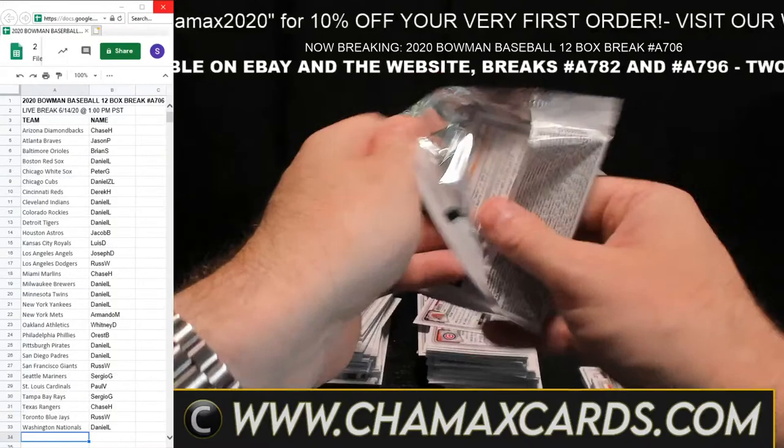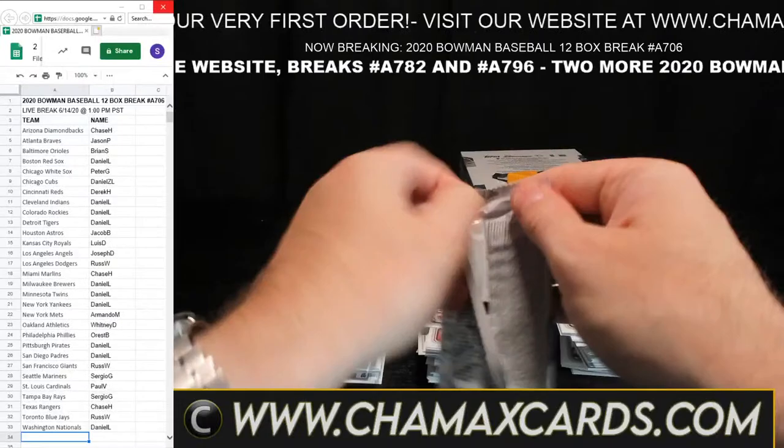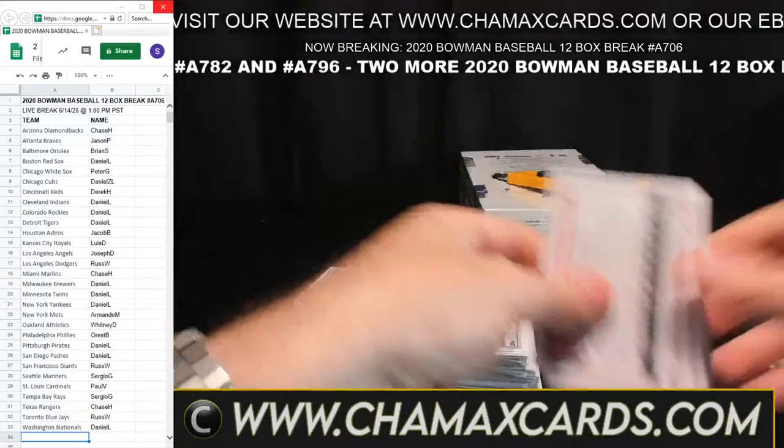By the way, this stack here, I'm going to do this one last. It's got something good in it, I think. I think the auto is a nice low-numbered auto in that kind of sauce, a little goldish, yellowish color from that. So I'm going to do that one last. Build the suspense, right? Build the hype.